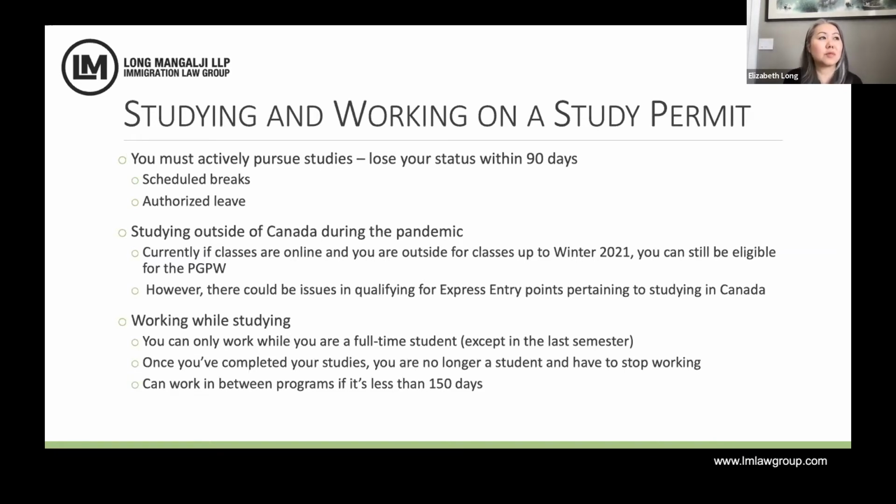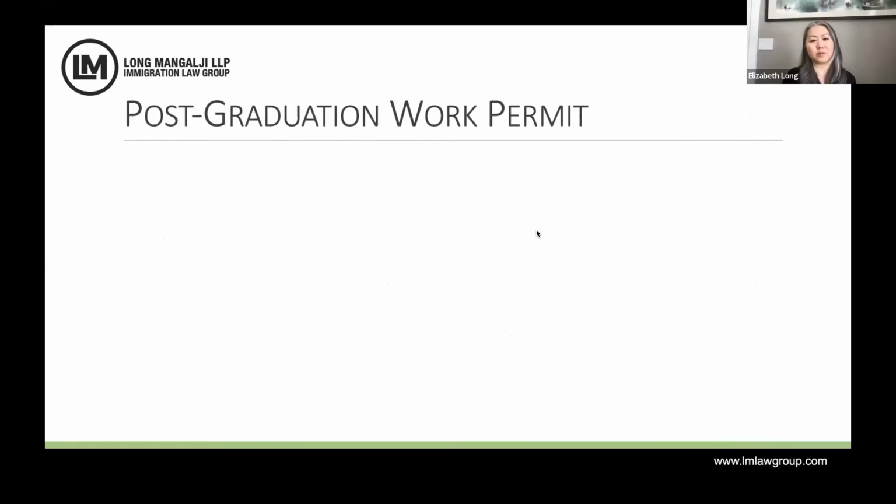Okay, and similarly, if I haven't applied for the postgrad work permit, I finished my program, but I'm going to take another program. Let's say I finish in April. I'm going to take another program in September. And I've already been accepted into that program. Can I work during the summer in between? Yeah, as long as the number of days between the end of the first program and the start of the second program is less than 150 days, then yes, you can start working in between programs. Okay, and that's part-time, full-time? Full-time. Excellent.